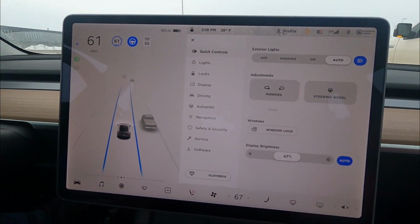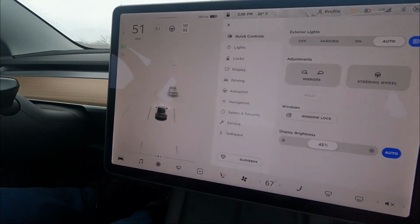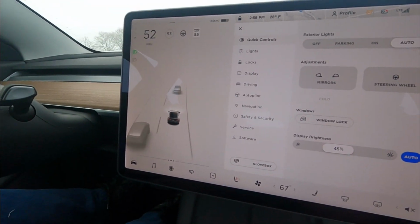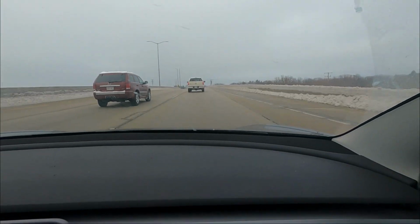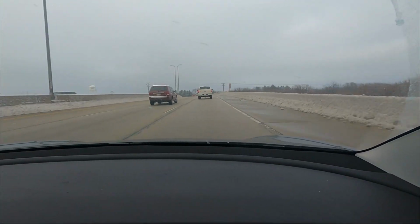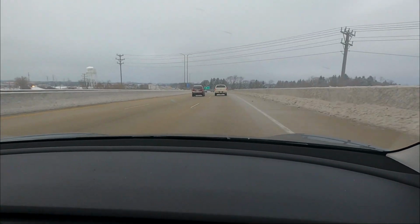Now, here's a situation where it doesn't recognize that a vehicle needed to merge in. So it shows it, but it was going to keep me alongside that F-150. I had to manually take over and tap the brakes and then resume steering to allow him to merge.